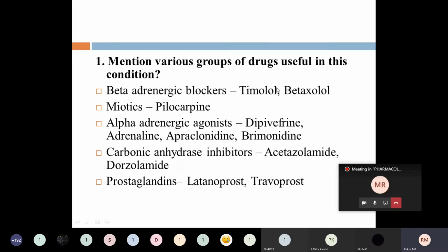The first group is beta-adrenergic blockers, that is beta blockers like timolol and betaxolol. These drugs mainly decrease the synthesis of aqueous humor. Then we have miotics, that is pilocarpine. By causing miosis, these drugs increase the trabecular outflow of the aqueous humor. We also have physostigmine in this group, but it is no longer used because of toxicity. Then we have the alpha adrenergic agonists, that is adrenaline, and the prodrug of adrenaline, dipivefrin. These drugs decrease the production of aqueous humor, and also increase the outflow of aqueous humor. The next is alpha 2 agonists, that is apraclonidine and brimonidine.